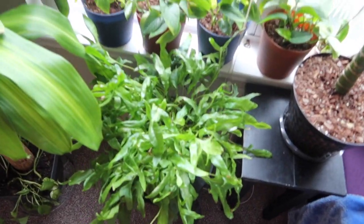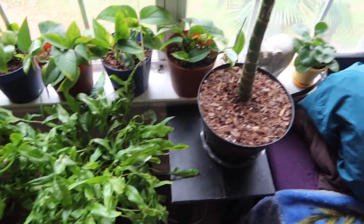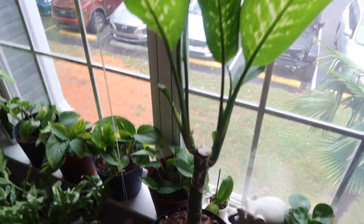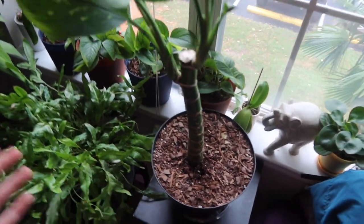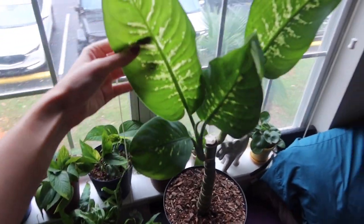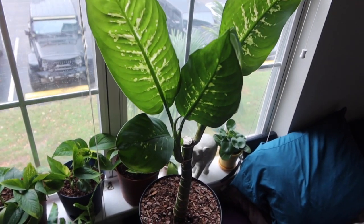So, a lot of variety over here. Let's start with my most important and most special plant. This is probably the plant that I've become most attached to emotionally. It is a dumb cane plant, aka Diffenbachia.